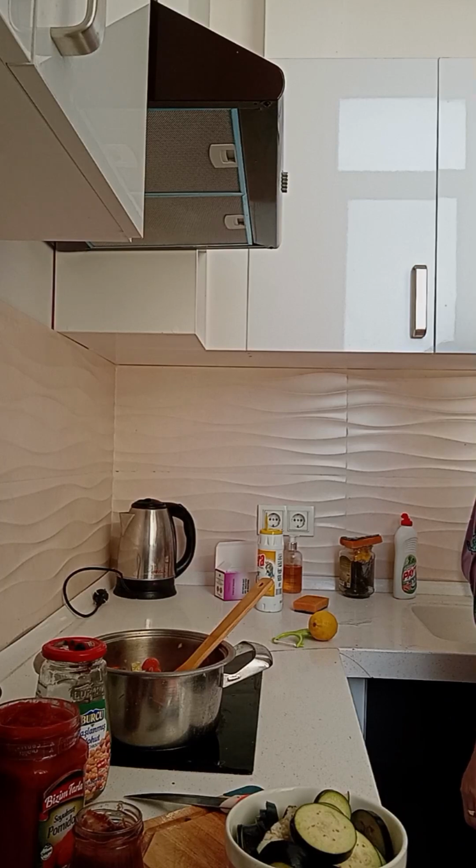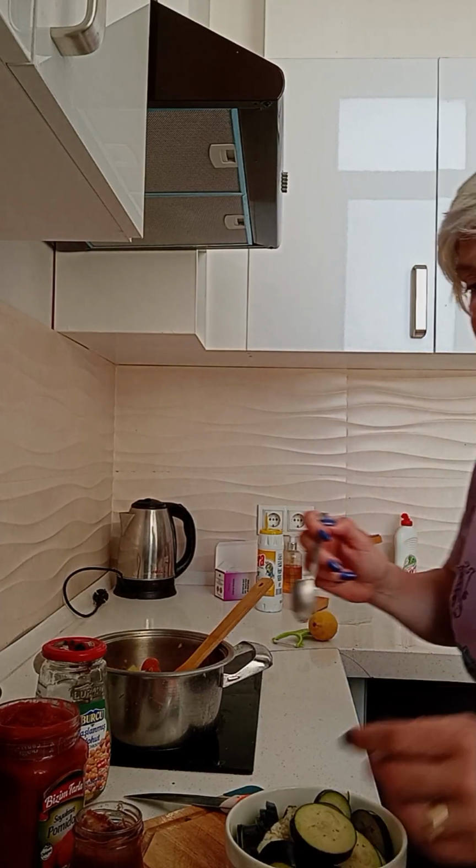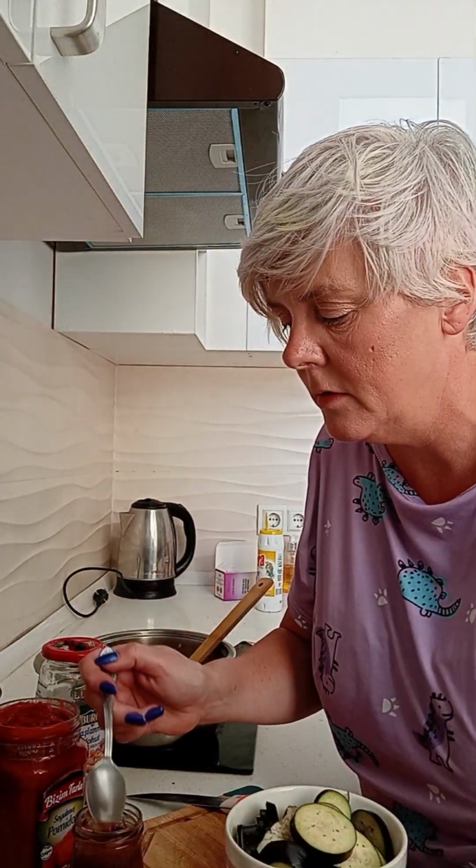Right, so I'm going to try this paste because I want to know if it's going to knock my head off or not.